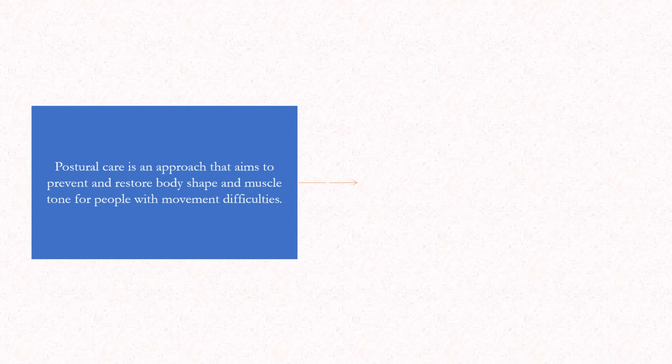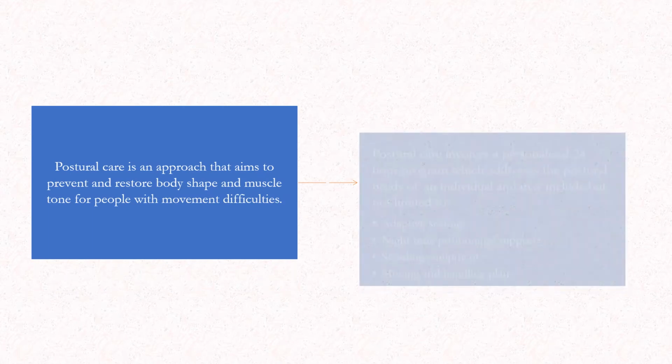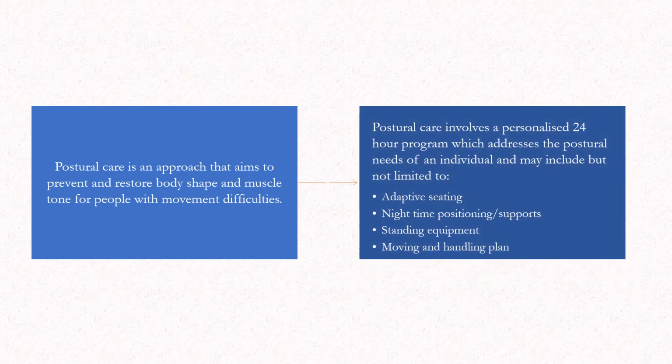Postural care is an approach that aims to prevent and restore body shape and muscle tone for people with movement difficulties. Postural care involves a personalized 24-hour program which addresses the postural needs of an individual and may include, but is not limited to, adaptive seating, nighttime positioning, standing equipment, or a moving and handling plan.